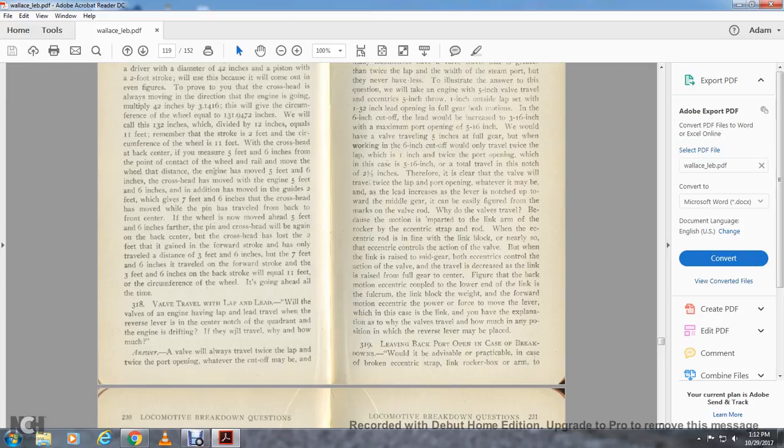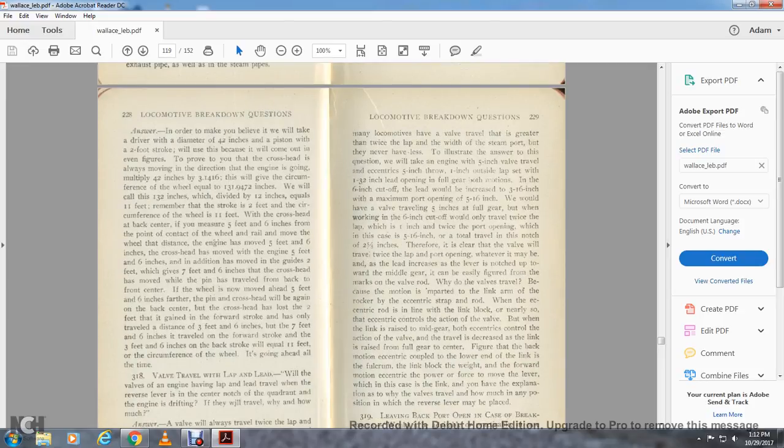A valve will always travel twice the lap plus twice the port opening, whatever the cutoff may be. Many locomotives have a valve travel greater than twice the lap plus the width of the steam port. They never have less.